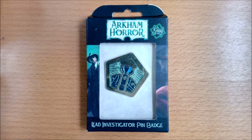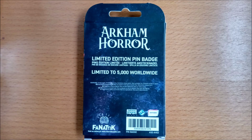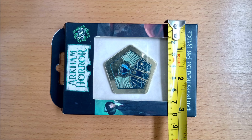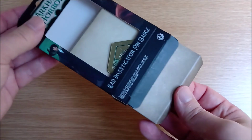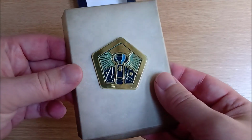Speaking of lead investigator tokens, next up is this Enamel Pin Badge, which is designed to be a replica of the one in the revised core set of the card game. It comes in an oblong box measuring just over 5 inches by 3 inches and again is limited to 5,000 units. The final production copies are supposed to come in plastic-free, recycled packaging, which is good news. The backing tray slides out from the bottom quite easily and it has this wonderful gilt finish.